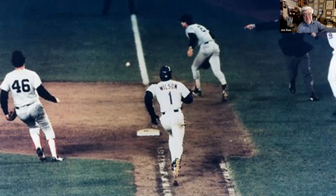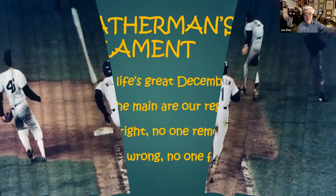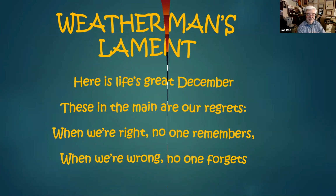And that, ladies and gentlemen, is what I call the weatherman's lament. Because most good forecasters are right 9 times out of 10. But here is life's great dilemma. Those in the main are our regrets, because we, weather forecasters, when we're right, nobody seems to remember. But when we're wrong, like Bill Buckner, no one forgets.